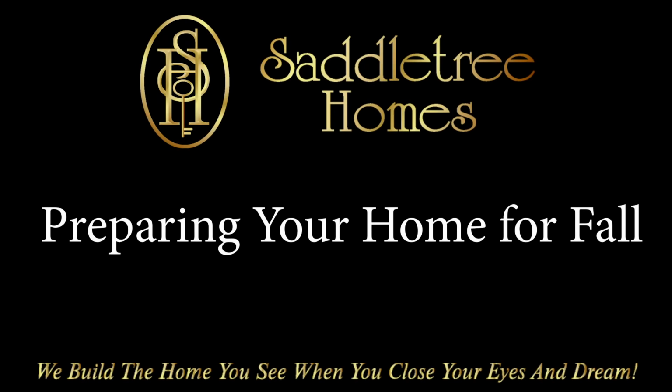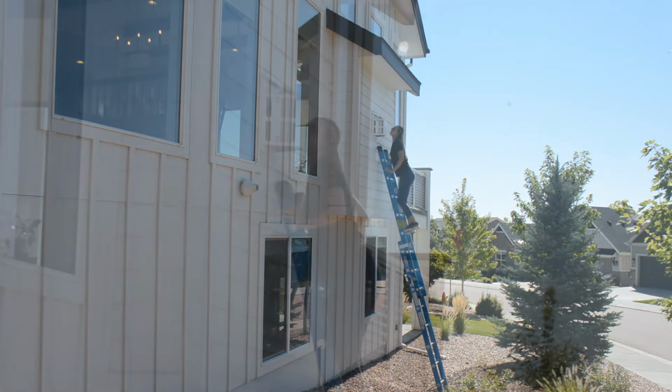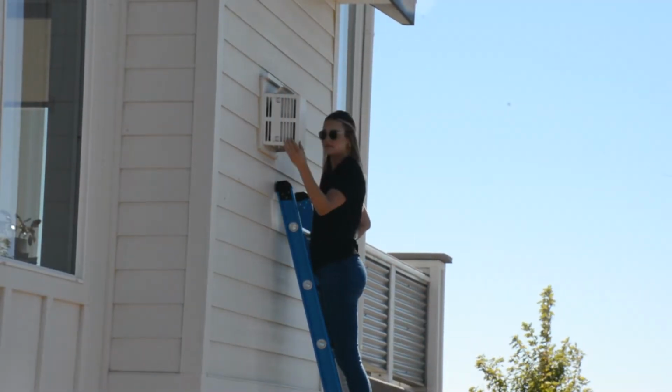Here are a few quick tips to get your home ready for the coming colder weather. To ensure proper airflow to the fireplace, inspect the vents to make sure they're clear of debris.